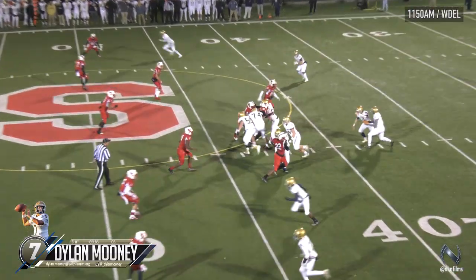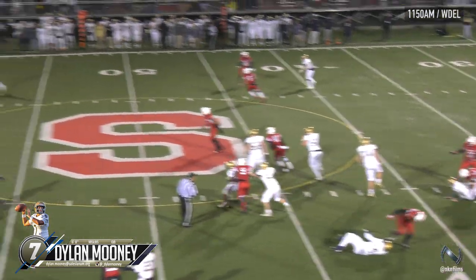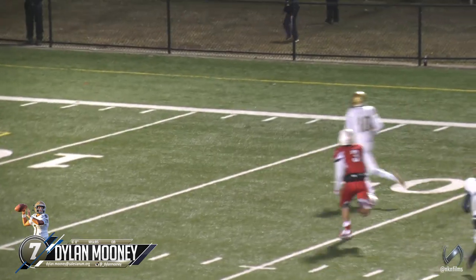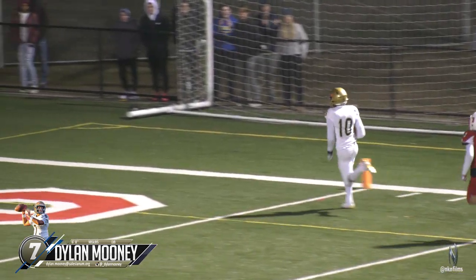Dylan Mooney in the shotgun. He's back. Going deep right side. It's a one-on-one ball. Jump ball. It's caught by Kalk. Touchdown, Salesianum.